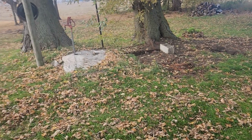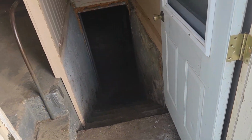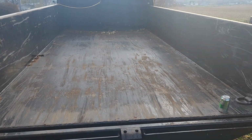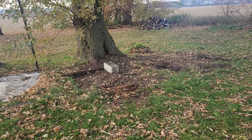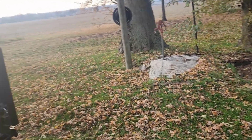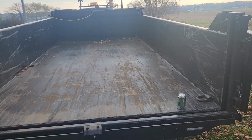Well, you can't see on the video downstairs. It's a little too dark, and I don't have any lights. So we'll put you on a time lapse as we fill the trailer up. My guess is they're probably total like a cord and a third between the two piles, maybe. So I should make a fairly decent load on this trailer. So we'll get to work.